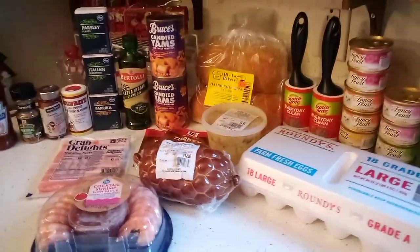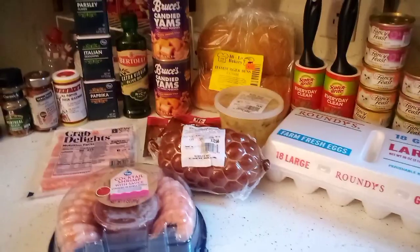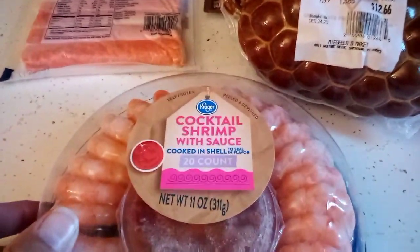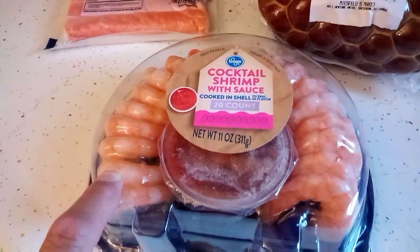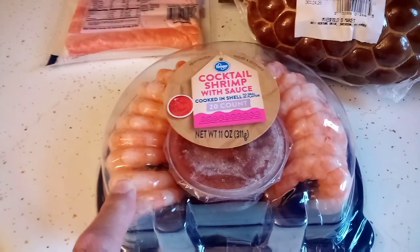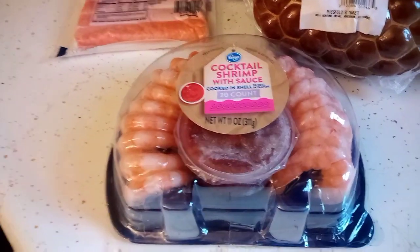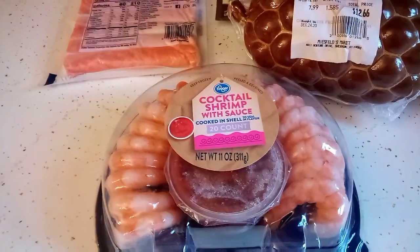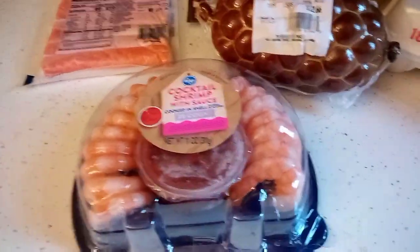Okay, folks, so this is our very small grocery haul. I said it was a small one, so it is a small one. I'll go over what we got and why I got it. First, we have this shrimp cocktail. It comes with the sauce in the middle. This is 20 count, and the only reason I got it was it was on sale. We like to eat this. Glenn likes to use the sauce, and I just dip mine in melted butter. We're just going to snack on that for Christmas, might be tonight for Christmas Eve or tomorrow for Christmas Day. So I just got that.